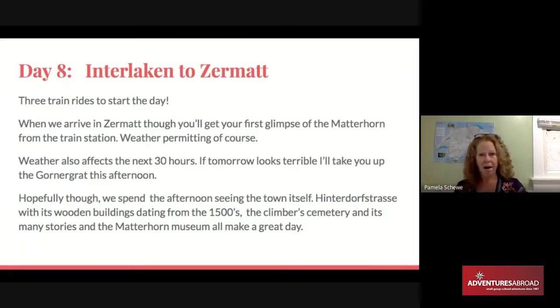If they are, we will spend the afternoon getting to know Zermatt. I want to show you the Hinterdorfstrasse, the old wooden buildings dating from the 1500s, the Matterhorn Museum in town, and a few other points like the Climber Cemetery, very poignant in the city that we're in. And save the Gornergrat for tomorrow. It's in your itinerary for today.